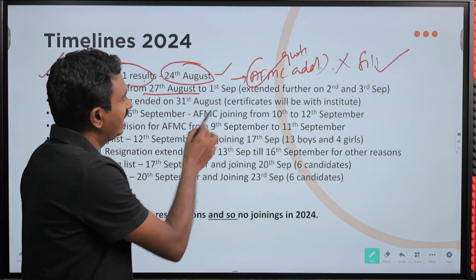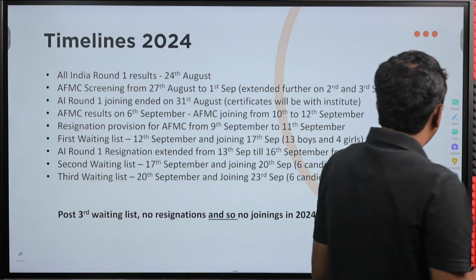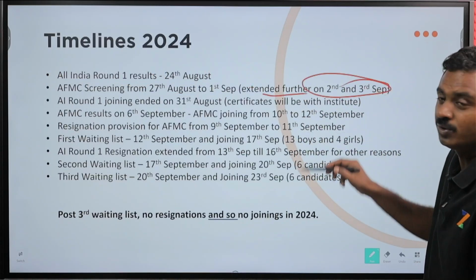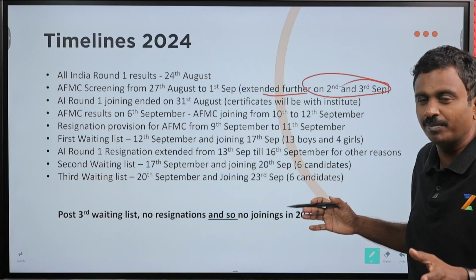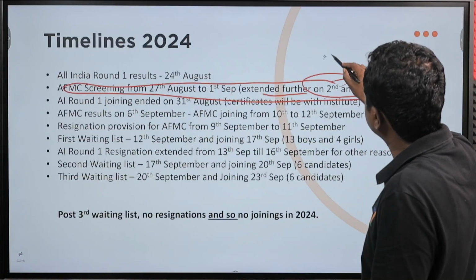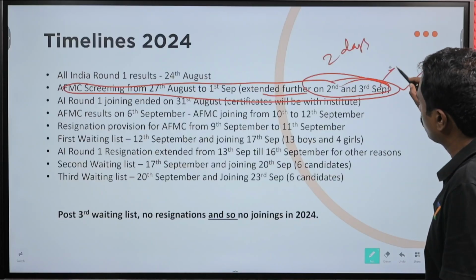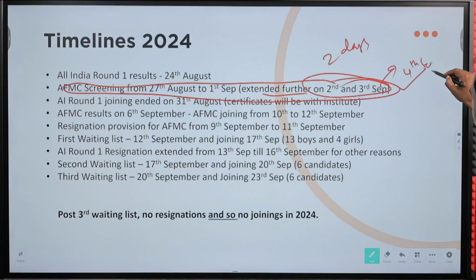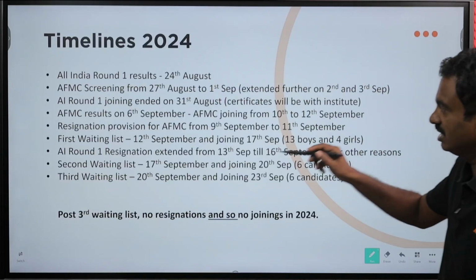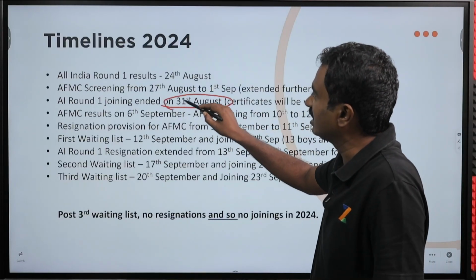AFMC started their screening from 27th August to 1st September. They called candidates for 5 days. Then many candidates did not turn up, so they added 2nd and 3rd September and increased the number of candidates. It was a 2-day screening they did. So on 3rd September, whoever joined came in. Till 4th September, screening went on. All India round 1 joining was extended till 31st August.